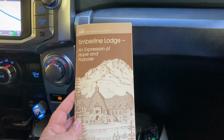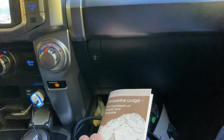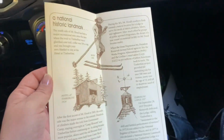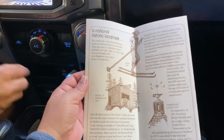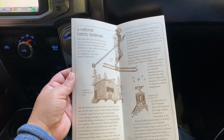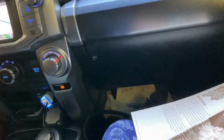We're headed to Timberline Lodge, Mount Hood National Forest. I think that's Mount Hood behind it. Destination unknown. Lots of history, lots of cool structures. Go ahead and pause and read this if you like. Not everybody likes history like I do. I don't want to bore anybody.